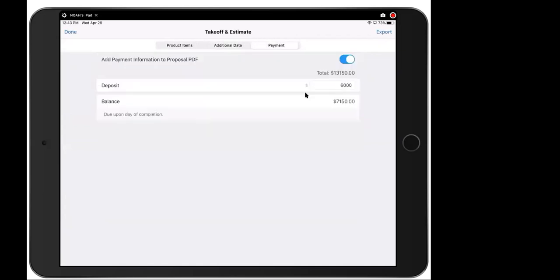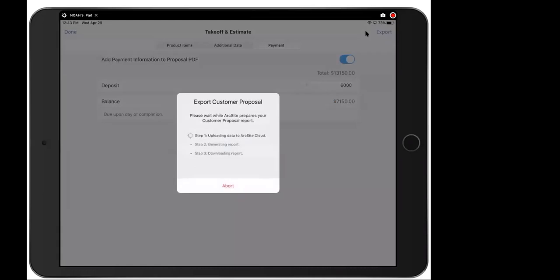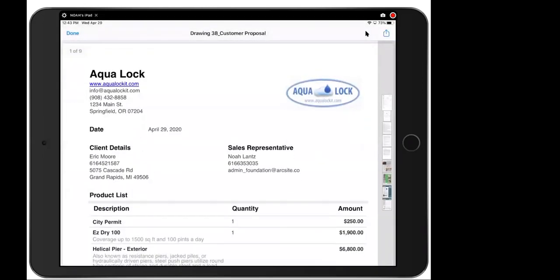Once I'm all done doing all this, guys, I hit the export button at the top right, go to export customer proposal. You do need an internet connection for this step to work. But what ArcSite is going to do is it's going to upload all this information that we drew today onto the cloud. It's going to compile it onto a report with my logo and company information. That is a PDF document. And then it's going to send that back to the iPad.